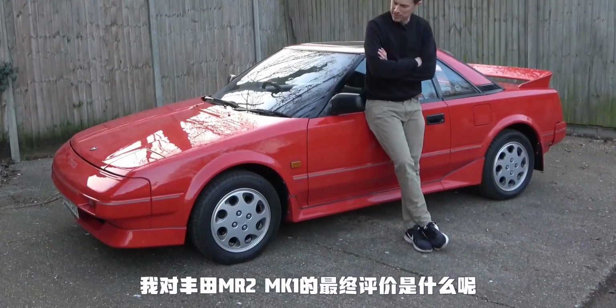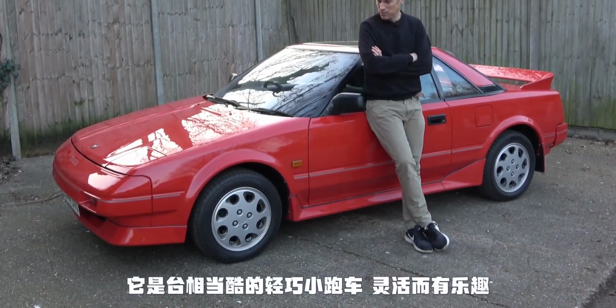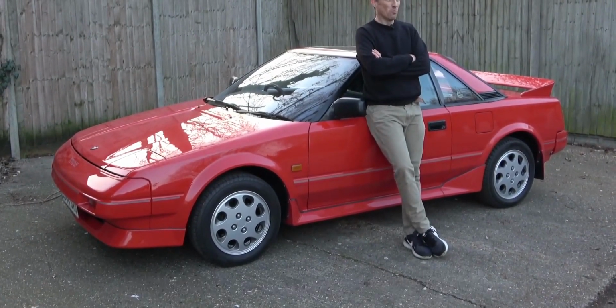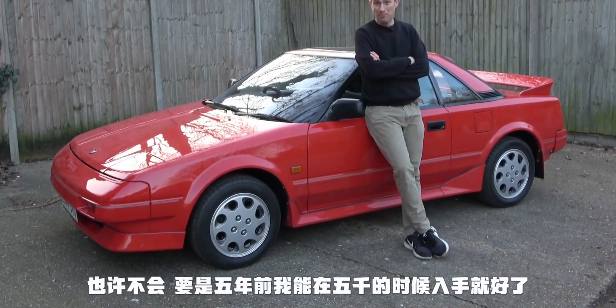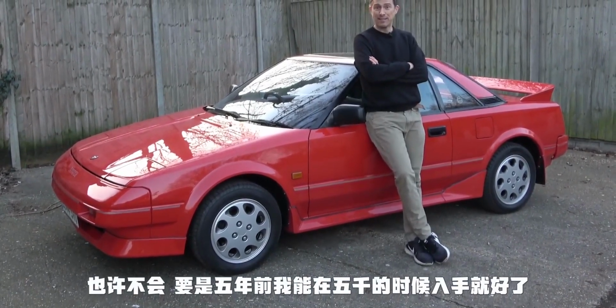So then what's my final verdict on the Toyota MR2 Mark 1? Well, I think it's a really cool little sports car and it's just so light and nimble and fun to drive. Would I buy one, considering they're 15 grand for a good one now? Probably not. I just wish I'd bought one about 5 years ago when they were only about 5 grand. Oh well.